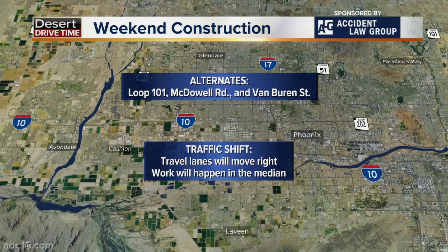You can use Loop 101 to get around. That's a big stretch to get around. That's going to take a lot of extra time. Or you can use McDowell Road and Van Buren Street. Those are just north and south of the I-10.